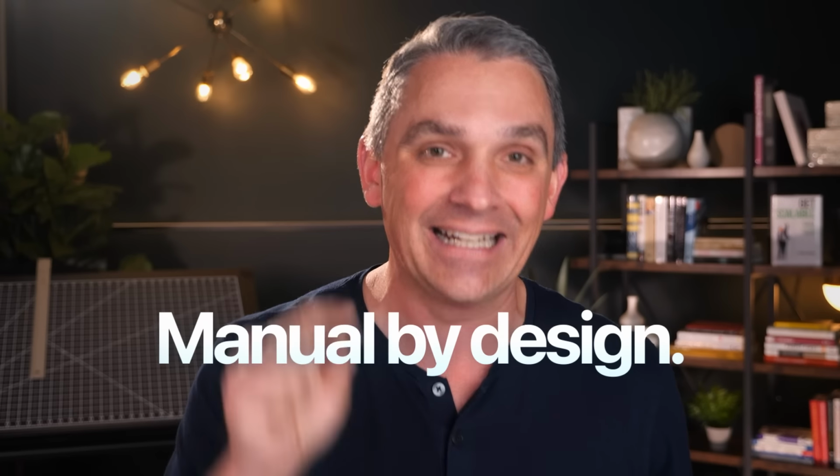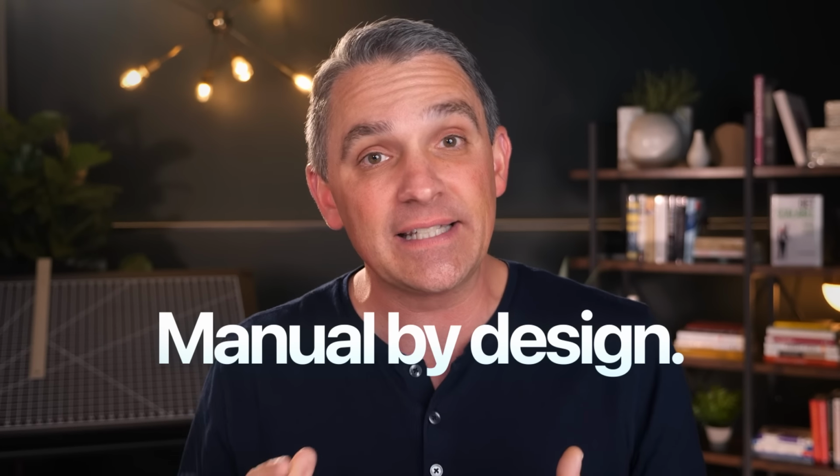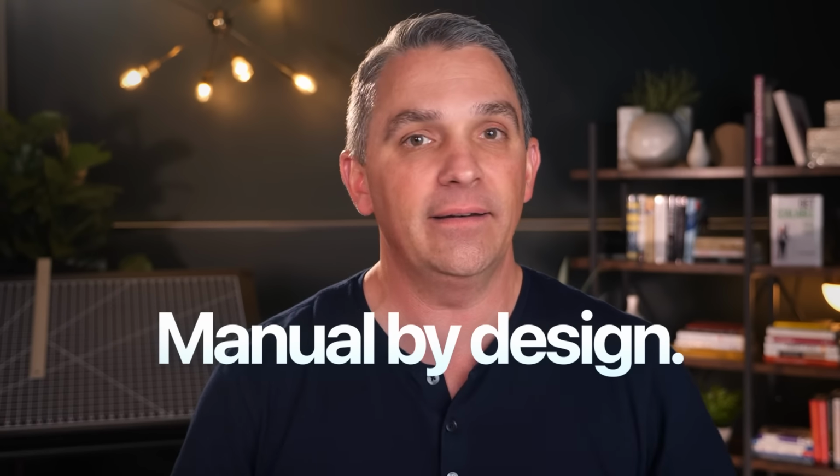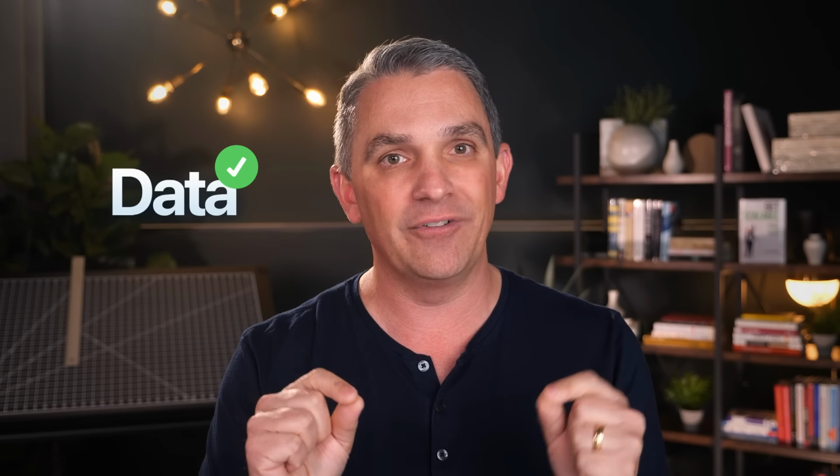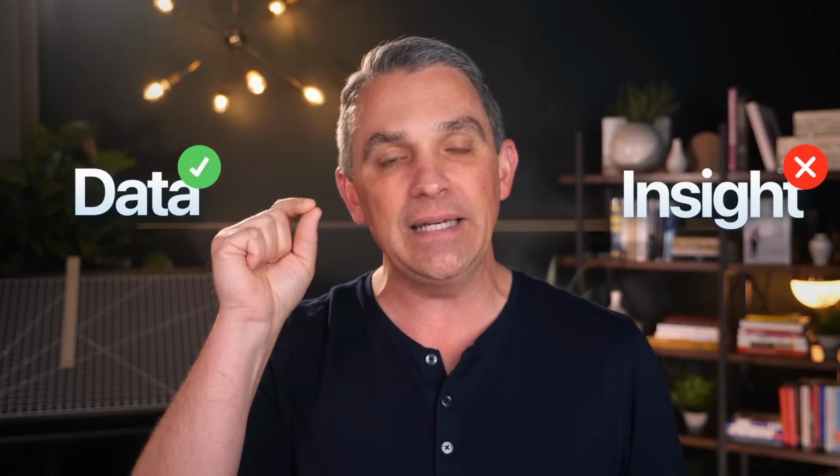This scorecard is manual by design, and yours should be too. And the reason is, when you have automated scorecards, when you have automated dashboards, when the data just magically appears on the screen, then what you have is data. What you don't have is insight. And the difference between data and insight is when a human being who knows what the heck is going on actually looks at that data and goes, you know what? Now that I think about it, this is this way because of X, Y, and Z. If it's not manual, you're not going to get insight.